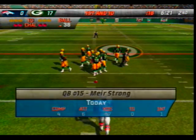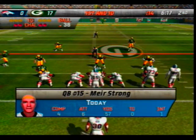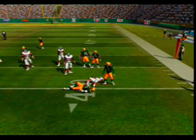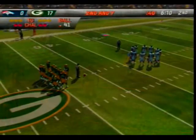So they have first and 10 here. Ball on the 38-yard line. Here we go, baby. Let's go. Green Bay comes out in their nickel package. Peterson comes up to make the play at the 41-yard line. Beck takes the pitch for a gain of three. Let's make it four.